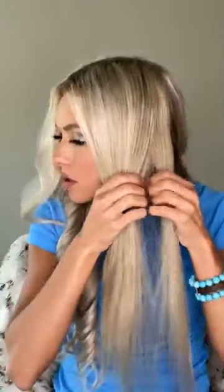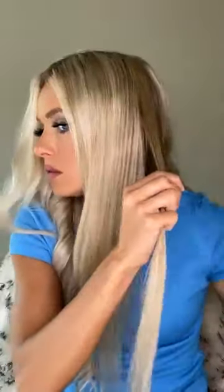Yeah, man, I wish I would have known I was going to curl my hair today. I would have not straightened it, because it didn't even stay straight anyways. Kind of just got all messed up anyways.